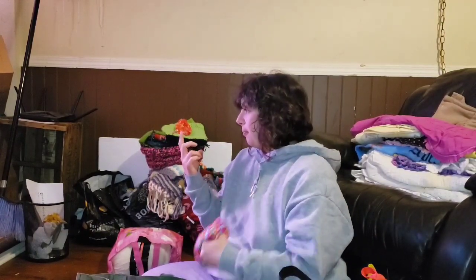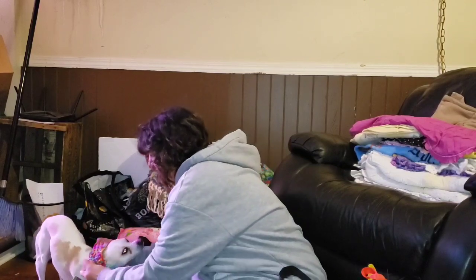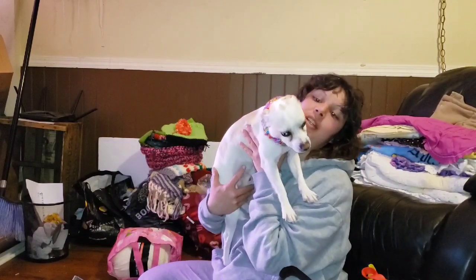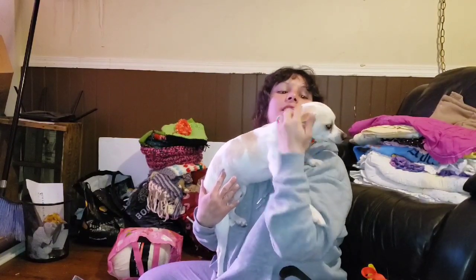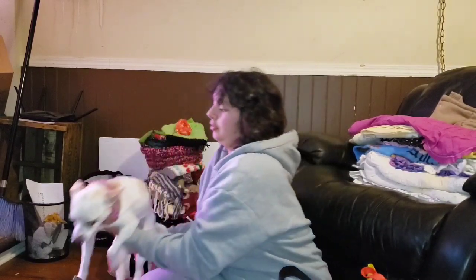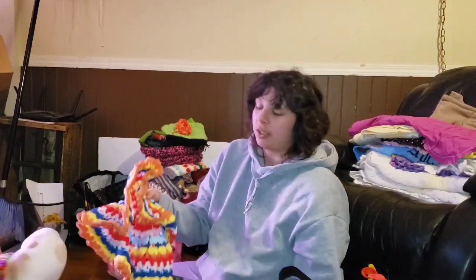This was supposed to be a collar for Giz. Come here. You, come on. See? Isn't it cute? The little ears come out. It's like a little scarf. That was for him. It was supposed to be a sweater or a poncho or something that never got finished.